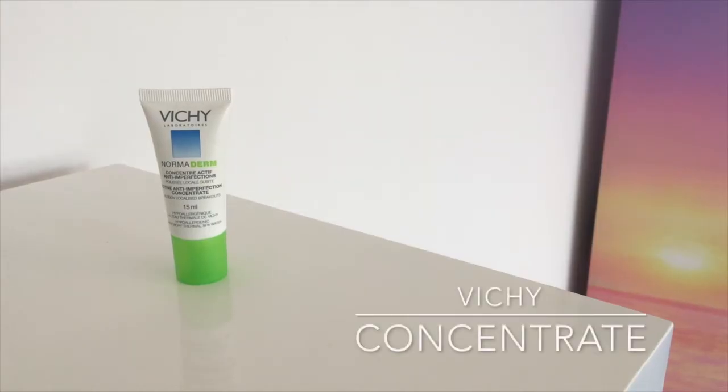The next thing is an Active Anti-Imperfection Concentrate by Vichy. It's a French brand as well. Sudden localized breakouts, it says. This one is very reliable as well, which is why I like it. This one I smear on my pimples, like it says, localized. And this one will dry out any breakout or any inflammation. If you put this on at night and you wake up the next morning, a pimple will be much smaller. So, I mean, it really keeps its promise.